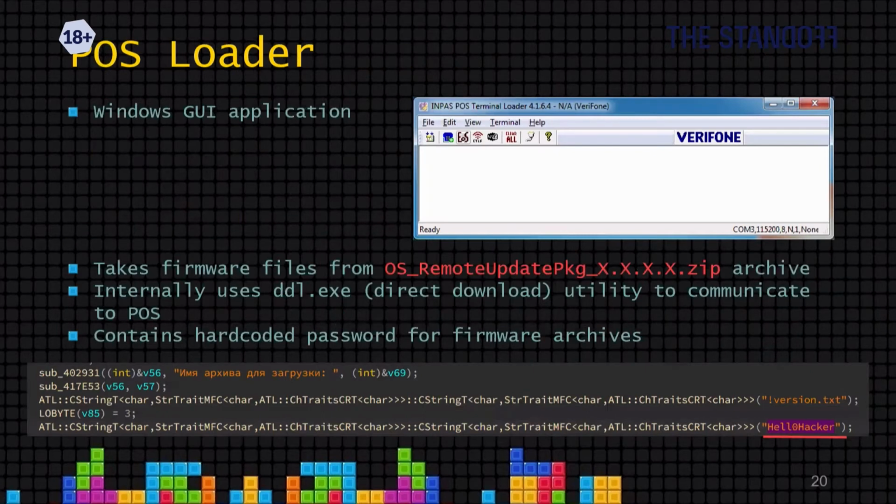Back to the firmware package downloaded from the InPOS web page. Updates can be performed using a graphical tool called POS Loader, which internally invokes DDL for loading applications, file system, and operating system to the terminal. Point-of-sale loader uses a password-protected zip archive with the actual firmware. The password for the archive is of course hard-coded into the POS loader, so after a bit of analysis, we can easily extract the password.